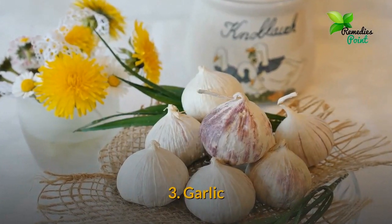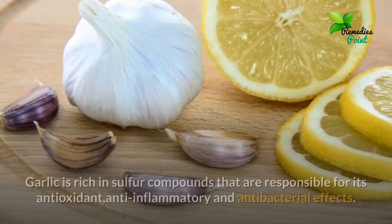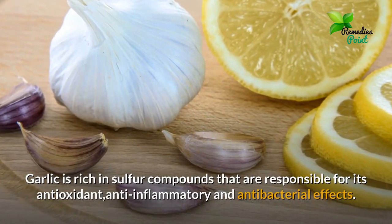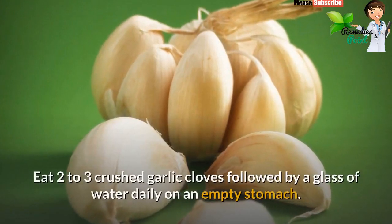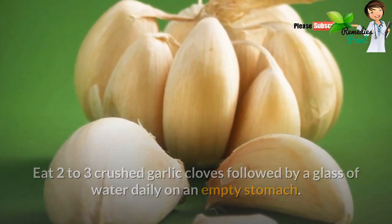Number 3. Garlic. Another good remedy for ulcers is garlic. Garlic is rich in sulfur compounds that are responsible for its antioxidant, anti-inflammatory and antibacterial effects. Eat 2 to 3 crushed garlic cloves followed by a glass of water daily on an empty stomach.